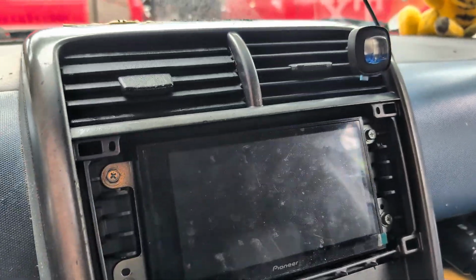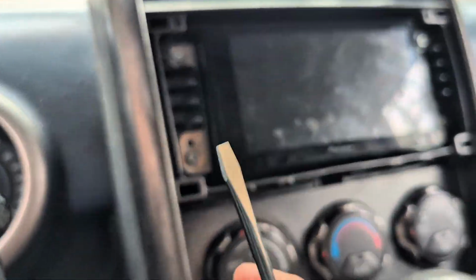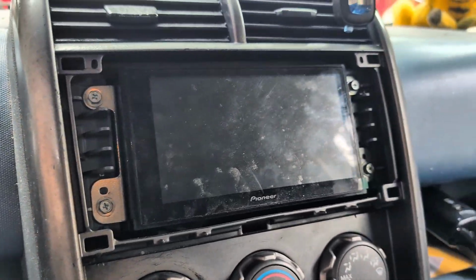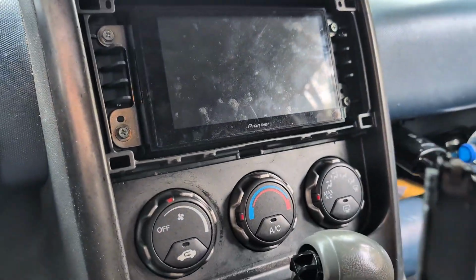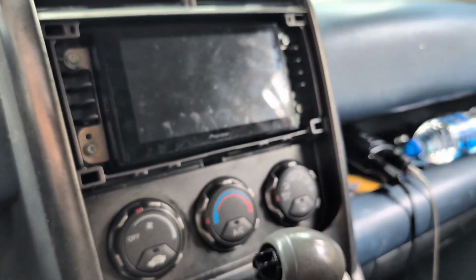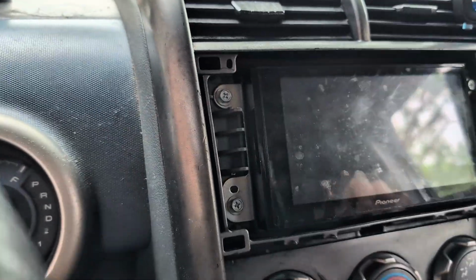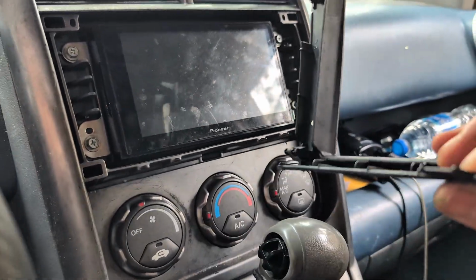All right, so the first thing you want to do is remove your trim. Take a little flathead right here underneath this area. I'm sure if you've already installed your radio, then it shouldn't be a problem, but it has clips. You see that? Those clips right there? Those are the clips that you're going to be taking off right there. They go inserted here, here, and then it has this little slot right here that holds it right there. It's not a big deal.